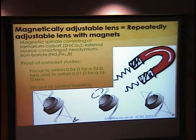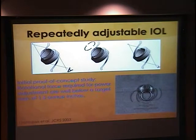So imagine using that same lens and then fashioning some magnets within that lens and having an external source, being able to adjust that with that external magnetic source. And that's what Dr. Matthews did, and he published this paper the same year as his repeatedly adjustable lens.